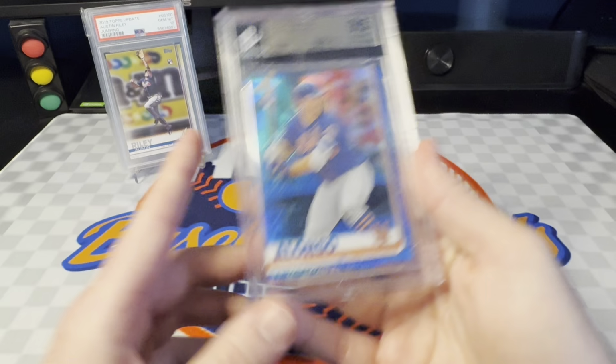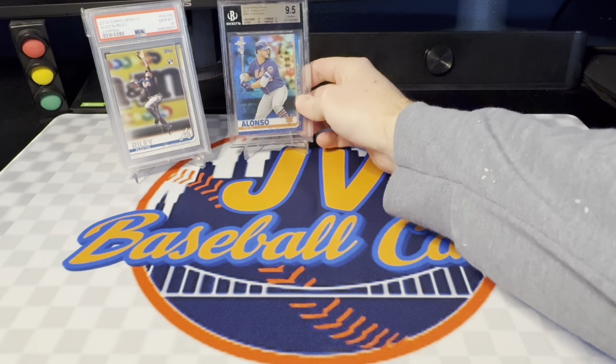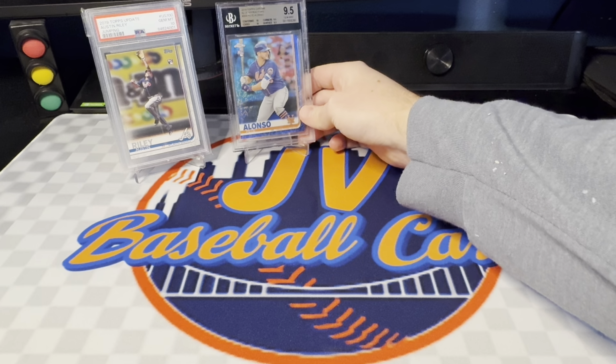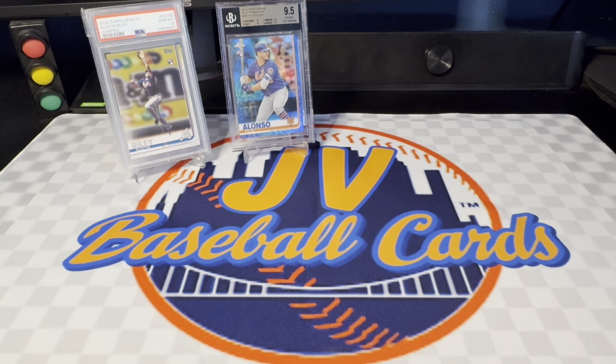Really, really sweet card. Obviously, as a Mets fan, this is a huge one for me. Pete Alonso is awesome, one of my favorite players, and I finally have a nice rookie of him. I actually got the non-numbered rainbow from 2019 Topps Chrome, the sepia, the pink, all that kind of stuff, but I finally have a numbered one that I can stick in the PC and be happy with, so super cool there.